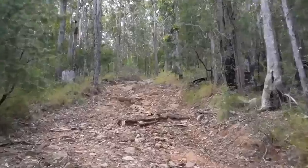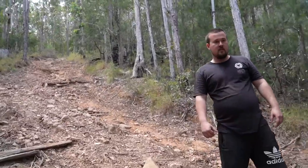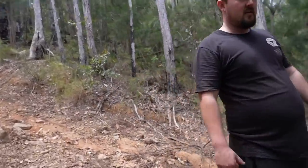Never actually done this track before, so this is Big Mouse Trap, isn't it? Yeah. So come through that little creek down the bottom, and then you've got a big climb up out of the valley. But yeah, local track and never been here. It's definitely steep. A few rocks, nothing extreme. It's not a showstopper to be worrying about.